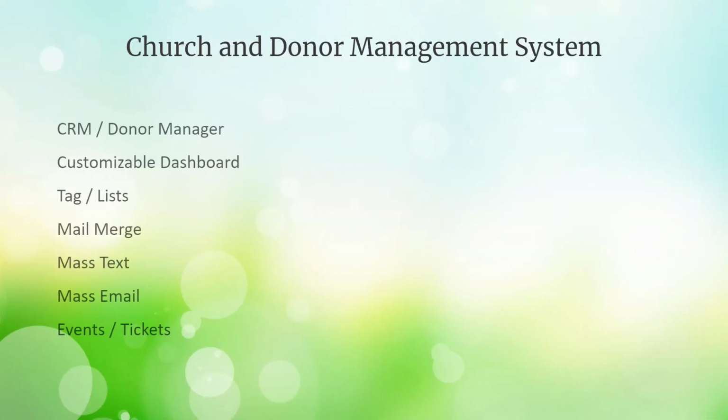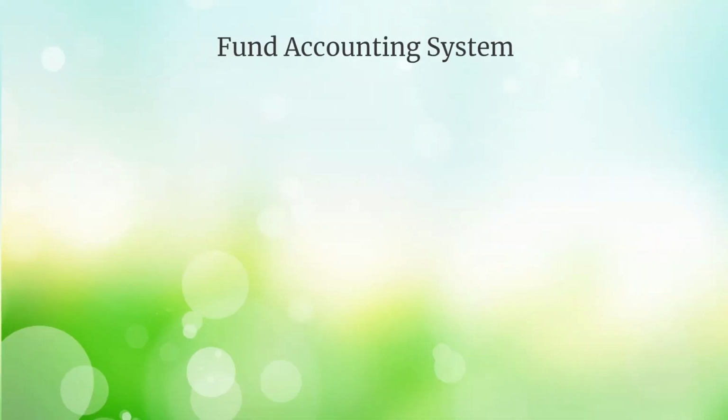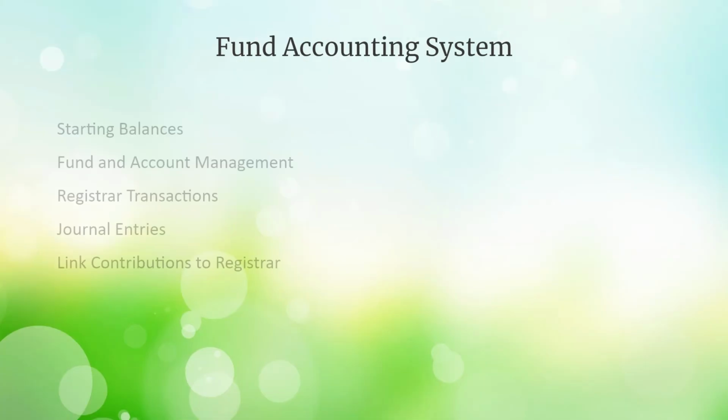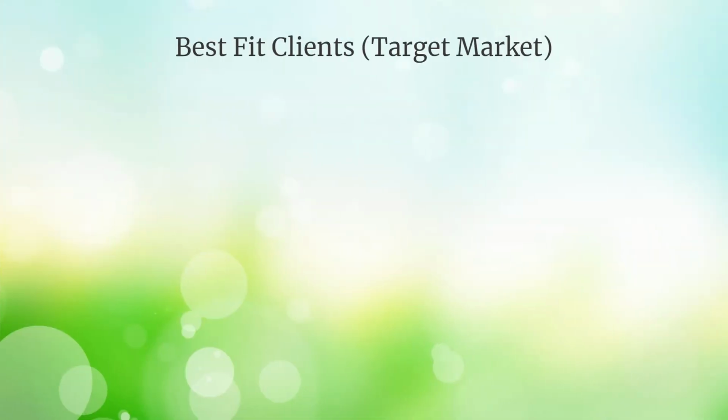And in case you haven't looked at our church and donor management system, we have a lot of great features in there. Everything from small groups, child check-in, donor management, mass emails, mass texts. We've just got a lot going on there. So that's really going to help you make the sale as well, along with our fund accounting system, which is great because then it's an all-in-one solution. So as you know, we've got great online giving, the whole management system, and a fund accounting system that can get rid of QuickBooks and everything else they might be using.